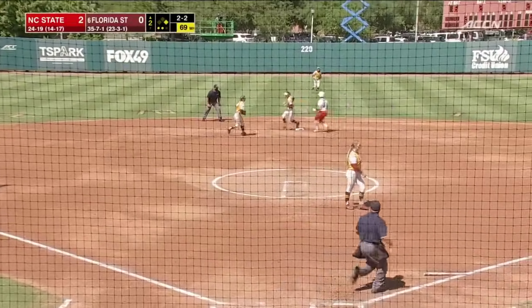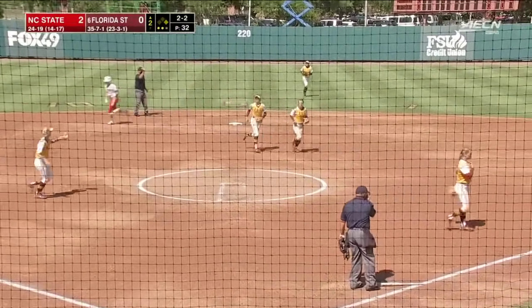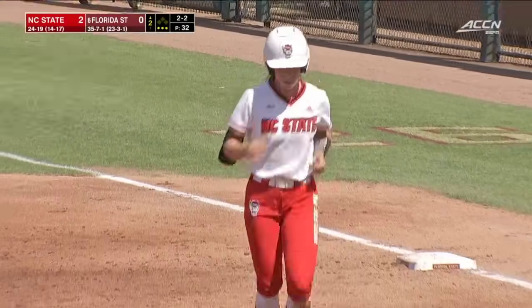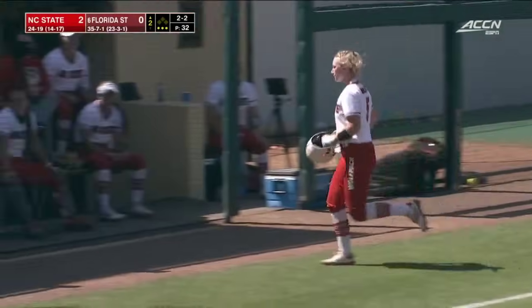Ground ball here to short, and Muffley chooses to go to second for the force and the final out here, top of the second in Tallahassee with the Wolfpack up 2-0.